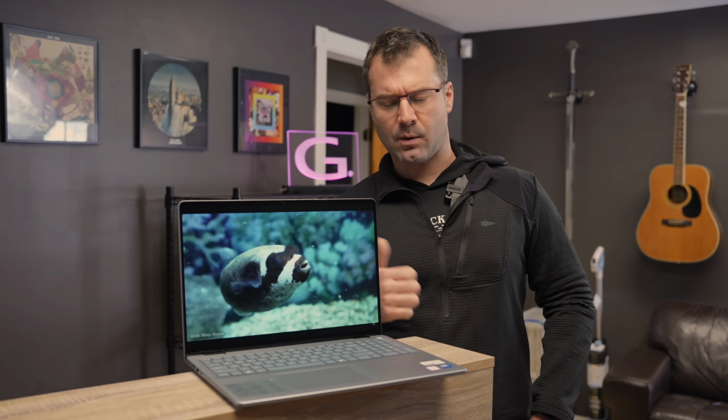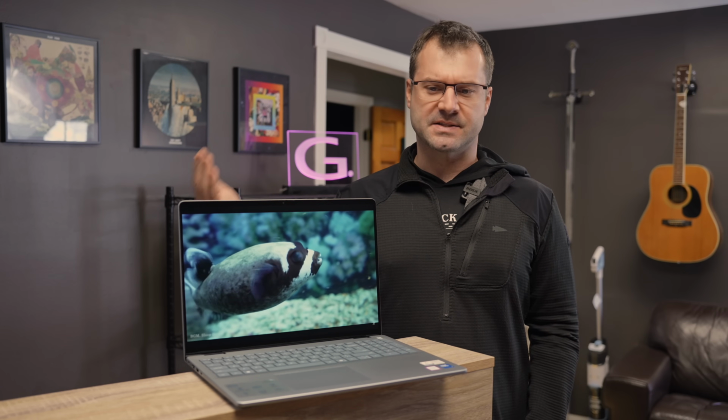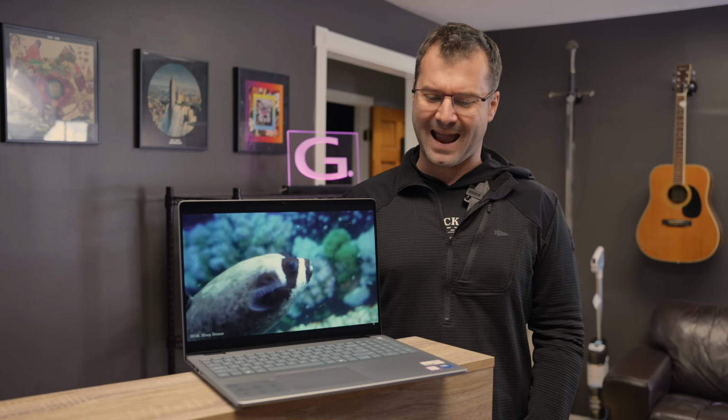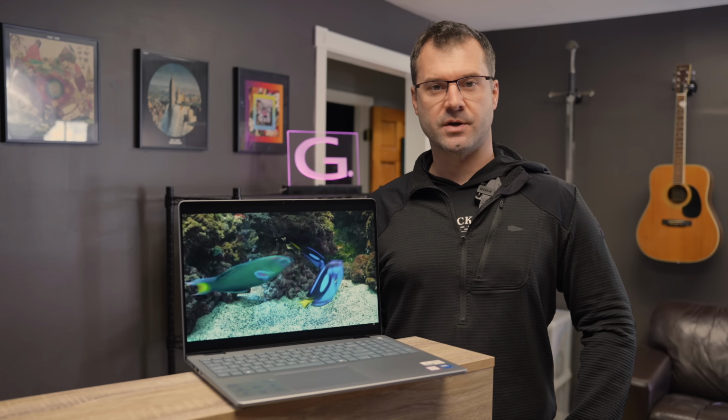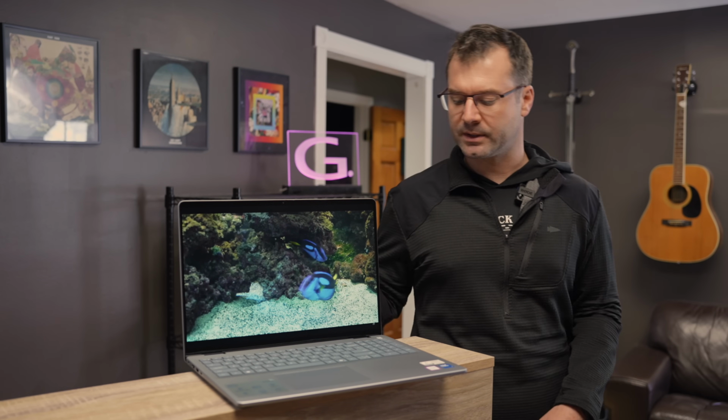It is 60 hertz, it's not 120, but it's got deep blacks, it's got true whites. It's just overall a fantastic panel. Great, great color accuracy as well. I really, really love the display on here. Hinges on it are fantastic too. You got metal on metal, so you don't have to worry about it splitting from the plastic. I really, really love that.